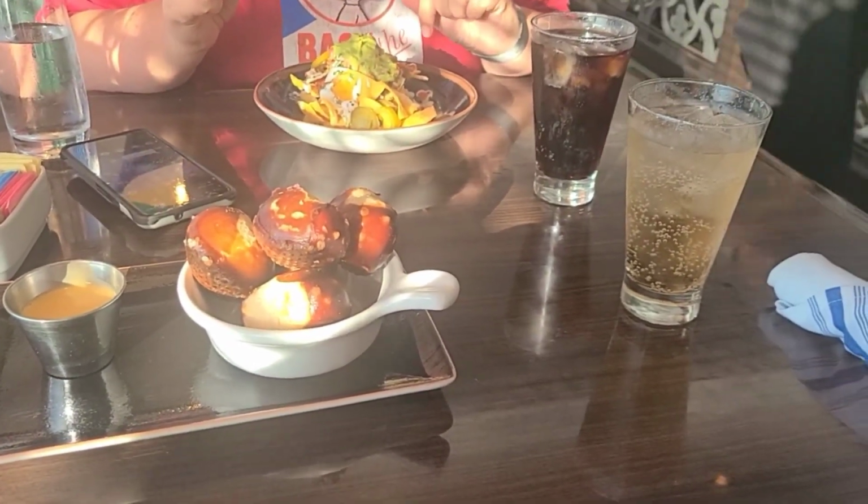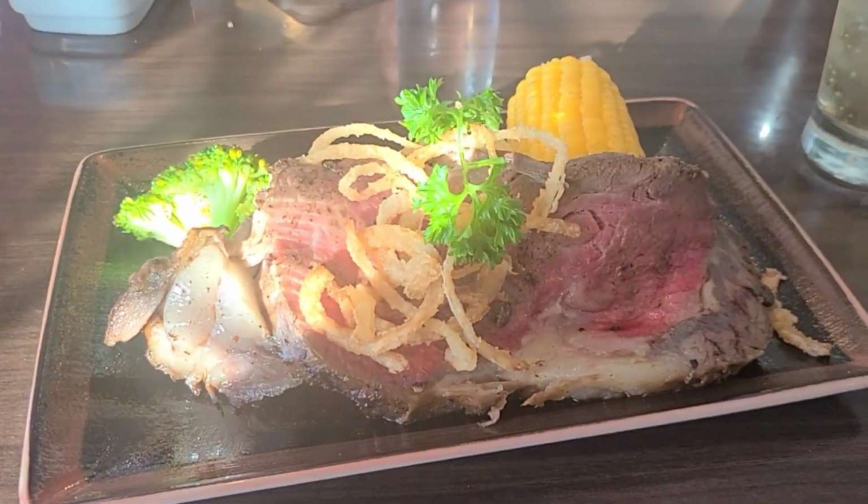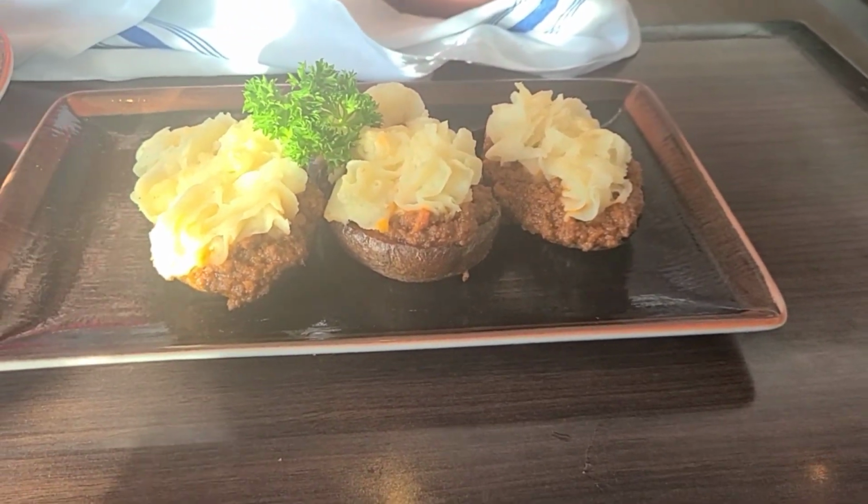For our appetizer, I got some pretzel cheese bites, and then of course, like I said, I got the prime rib for the main course, and that was good. My wife got the filled potato wedges. I think that's what they were called. She said they were okay.